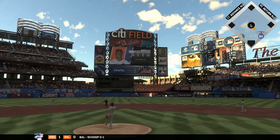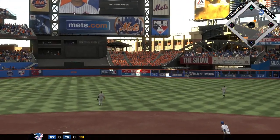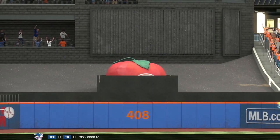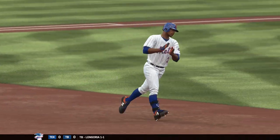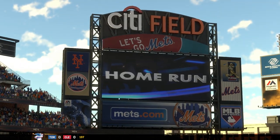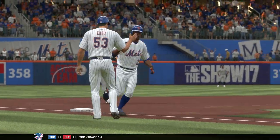A swing and a drive to center field. That one's got a chance. Ranging back is Davis. Gone to lead off the inning. A solo home run for Curtis Granderson, number 23 for him thus far, and the Mets are on the board first, 1-0.